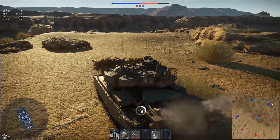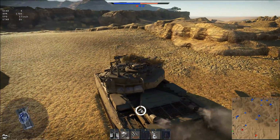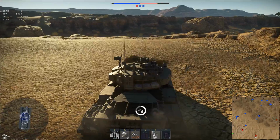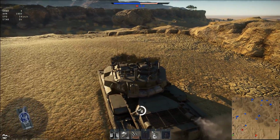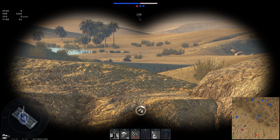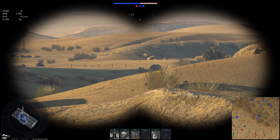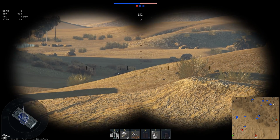Always got to check the ridge lines in the background too, because people like to get up there and snipe. Even some of the tanks that have poor gun depression like to get up there, because even though they won't be able to shoot down directly below them, they can shoot kind of far out, and there are some alleys where you can get a shot on people.